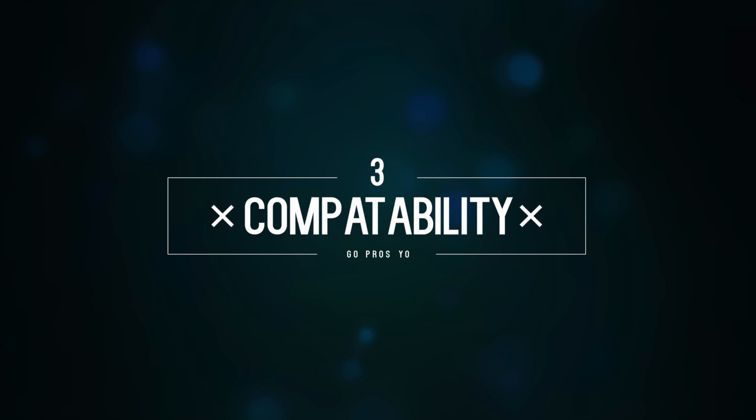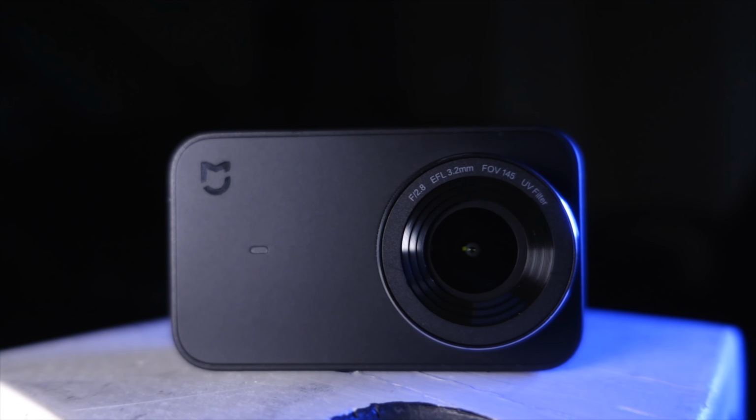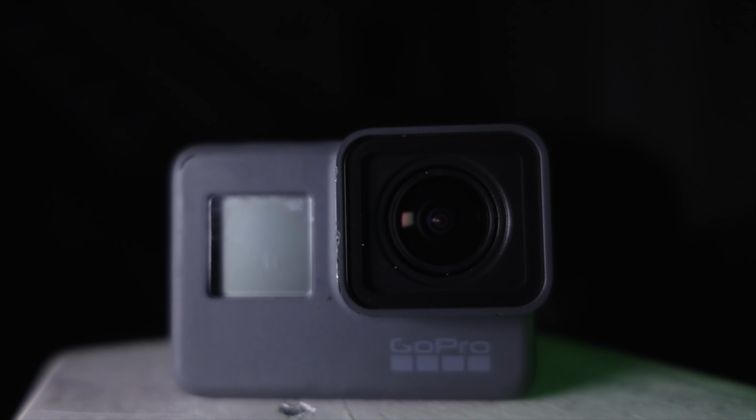Pillar number 3, compatibility with GoPro style gimbals and accessories. GoPro, well, it's a GoPro, check. Mijia, well, it's a GoPro clone. Check. As a traditional GoPro clone, the Mijia is shaped almost identical to the Hero 6 Black. It's a little slimmer and longer, but it still works perfectly fine with my Feiyutech G5 gimbal, and with the 1/4-inch mount on the bottom, you can easily adapt it to work with the standard GoPro mounts.